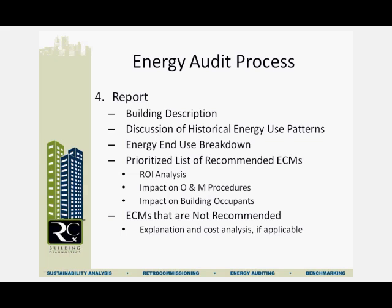The prioritized list should clearly communicate your ROI analysis, how you came up with the return on investments. It should have your initial costs, your operational costs, what kinds of savings are associated with each measure, the impact of those measures on operations and maintenance procedures, and the impact on the building occupants, whether it's going to make them more comfortable, give them more control over their systems, sometimes give them less control over their systems in the case of occupancy sensors or daylight sensors.